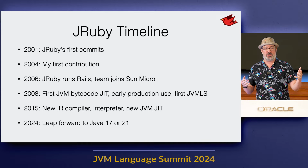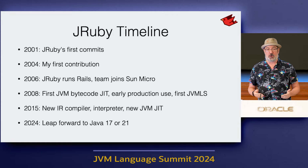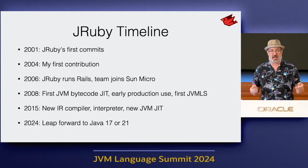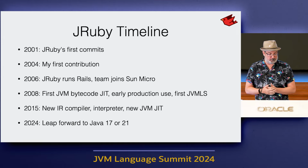Fast forward a little bit, we have done reworks of the compiler, reworks of the JIT, we've done continuous optimization, constantly trying to catch up or keep up with JRuby compatibility. It's a lot of work, and with really only 2 of us during these past 20 years, we've had to make some trade-offs along the way.